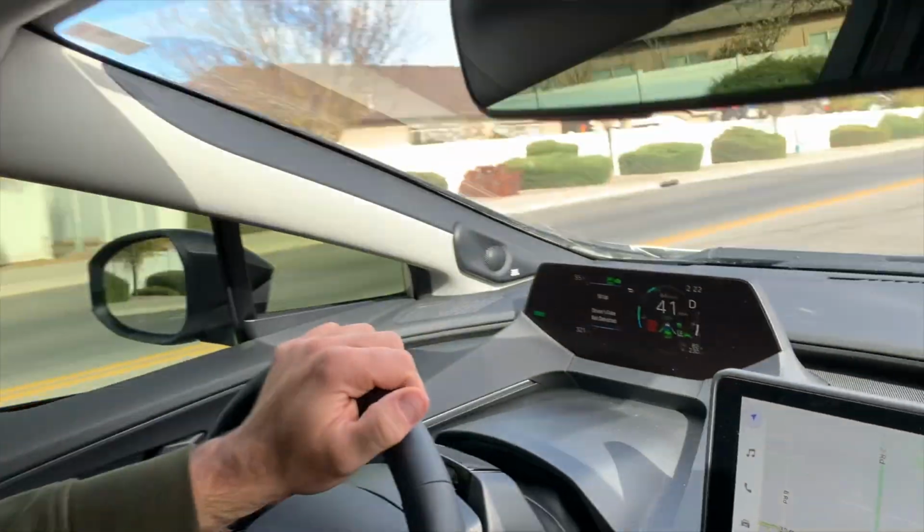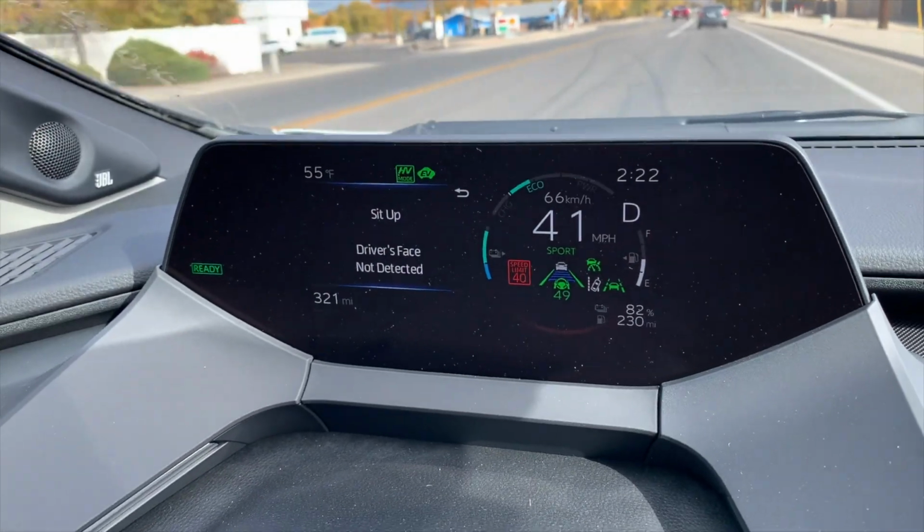It also is sort of annoying because I like to drive with my left hand on the steering wheel. And then it will say something here in just a second. It says sit up, driver's face not detected. My face is right here, but it can't see my face because of my hand on the steering wheel. To me, that is something Toyota should probably fix, but I take my hand back. There we go, it stops chiming.